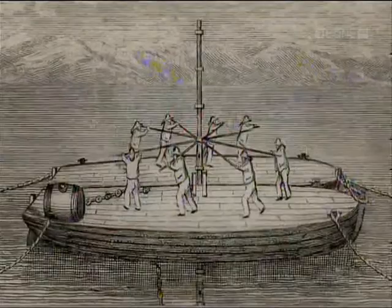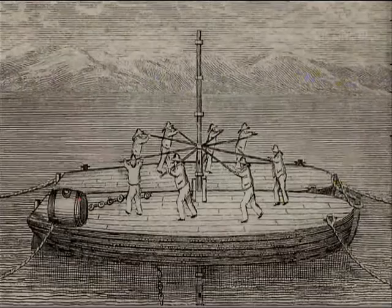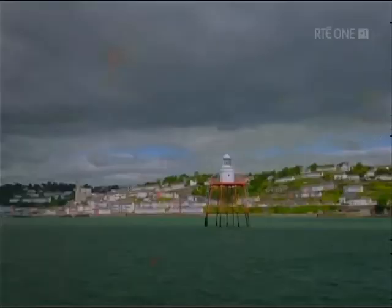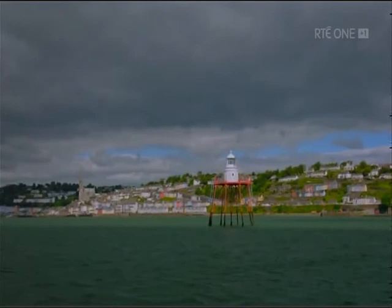So what they did was they built a raft. They had a hole in the middle of the raft. The pile is sent down and they screw it with a capstan. So it screws down and embeds itself into the sand, just the same way a screw does into wood or a corkscrew into a cork. And it gives us a rigidity and a solidity that you wouldn't get unless you were building on rock. So we're looking at it 170 years later and it's still as solid as it was on day one.